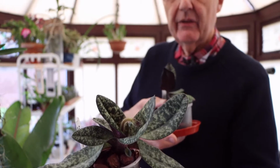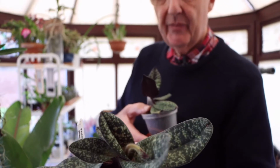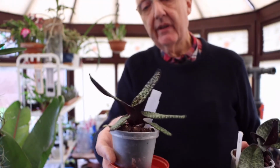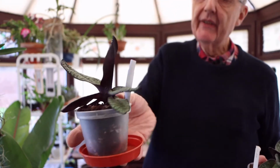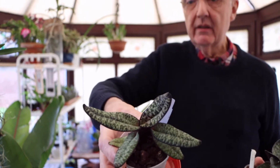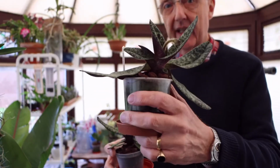and where the colour in the foliage stops, there is a rim which is green, and this is the vinicola that I bought from Lawrence Hobbs. It arrived this week, and on this one the back of the leaf is virtually black, and that rim around the edge of the leaves again is very dark purple. So that's vinicola, and that's the standard one.